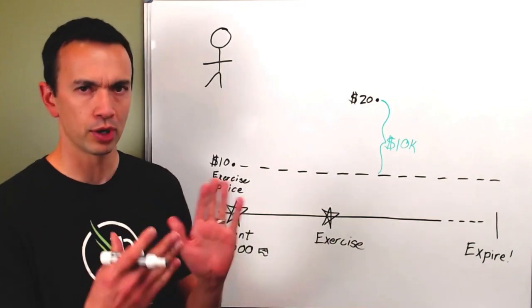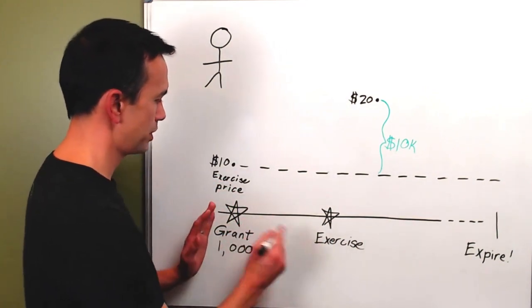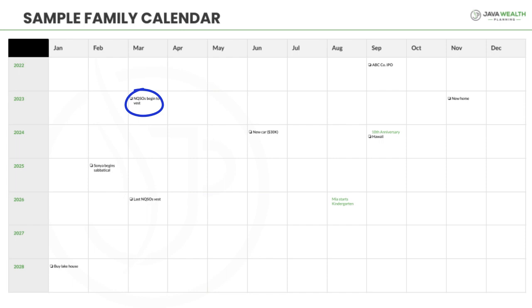And so actually, before going into all those details, one thing that I want to be clear about is that with options, the nice thing about them is once they vest, you don't actually have to do anything with them. You can just hold on to them and then you won't realize any extra income or anything like that. And so what I do with clients a lot of times, and what's really nice about options, is that you can somewhat control when you realize this income.